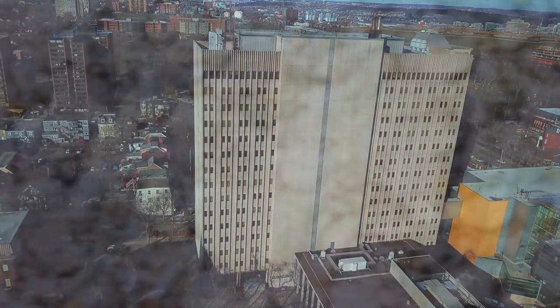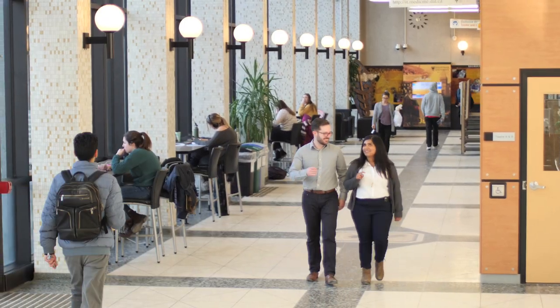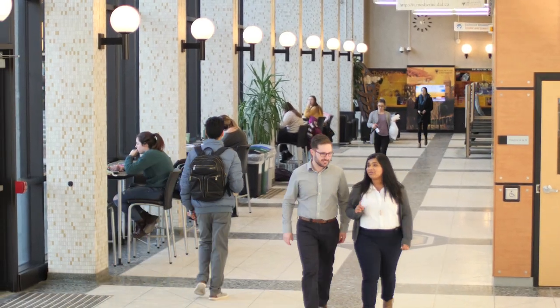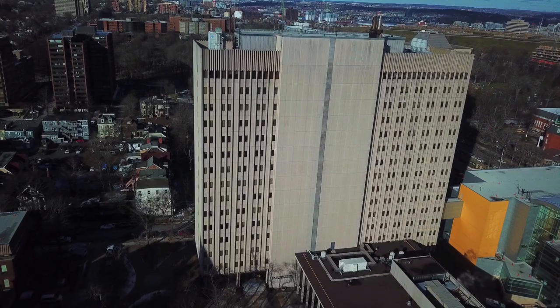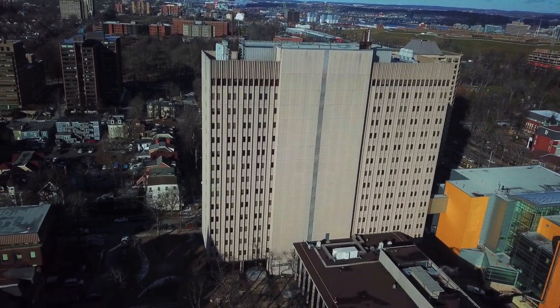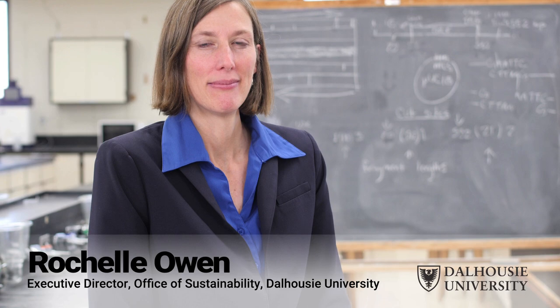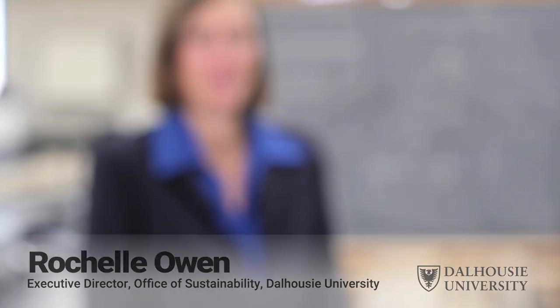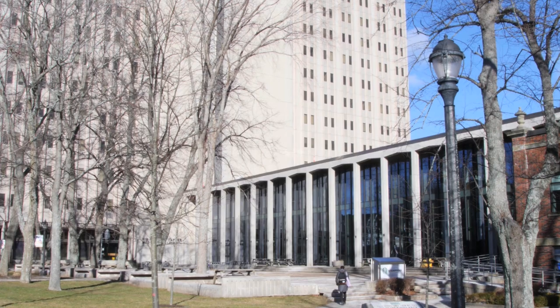The energy performance project that we have here at the Tupper Building is all-encompassing, and it touches on multiple goals related to our climate change plan, the carbon dioxide reduced as part of the project, and our energy master plan, reducing the energy per square foot. My name is Rochelle Owen, and I'm the Executive Director of the Sustainability Office at Dalhousie University. In this particular building and a handful of others, we're trending very high on the energy side, so that's our first flag, the energy per square foot.